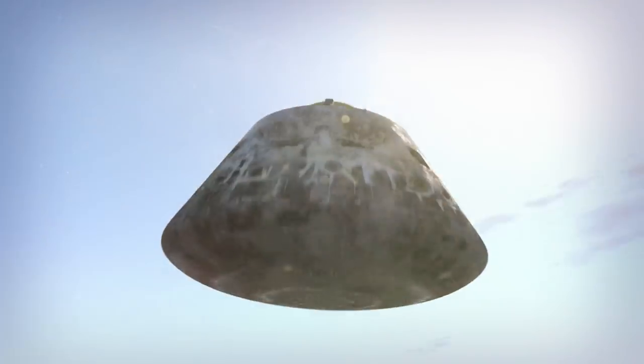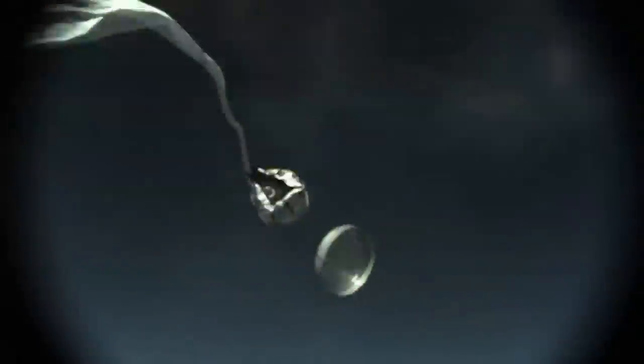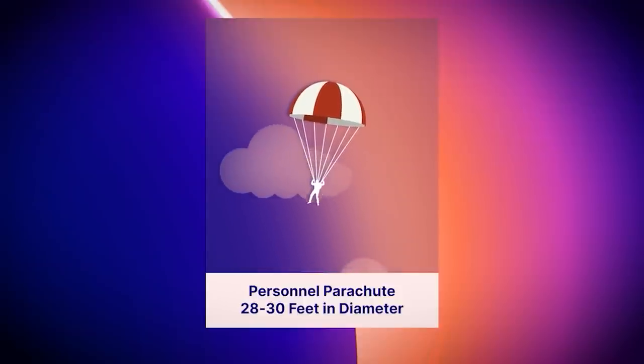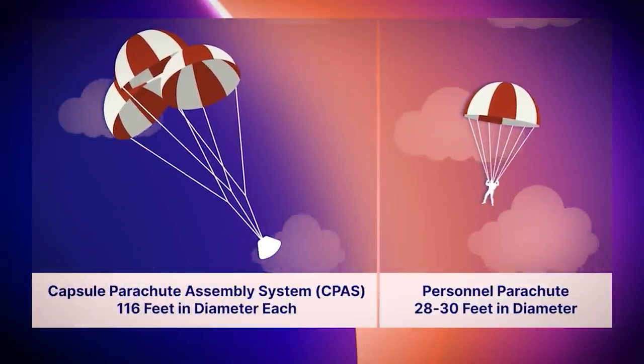The Orion system has drogue parachutes that initially decelerate the system, and because they're deployed at a much higher velocity, they're made of ribbons. The ribbons can take the fluttering associated with high velocity deployments much better than a solid canopy can. And once the system slows down, it deploys the mains. The mains are much closer to a personnel chute. They're called ring sails. The major difference would be that a personnel chute could be 28 to 30 feet in diameter, and a CPAS main is 116 feet in diameter.